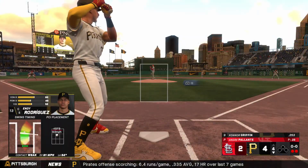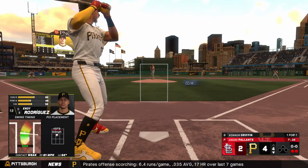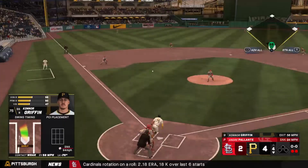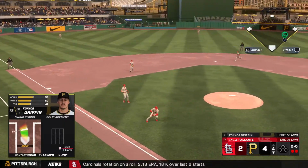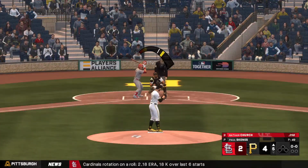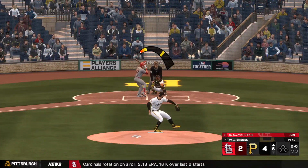And now Connor Griffin. 1 for 1 so far today with a solo homer in his first at bat. Swing and a bouncer. The throw to first. He's out. We go to the top of the 5th, and stepping in for the Cardinals, Nathan Church.